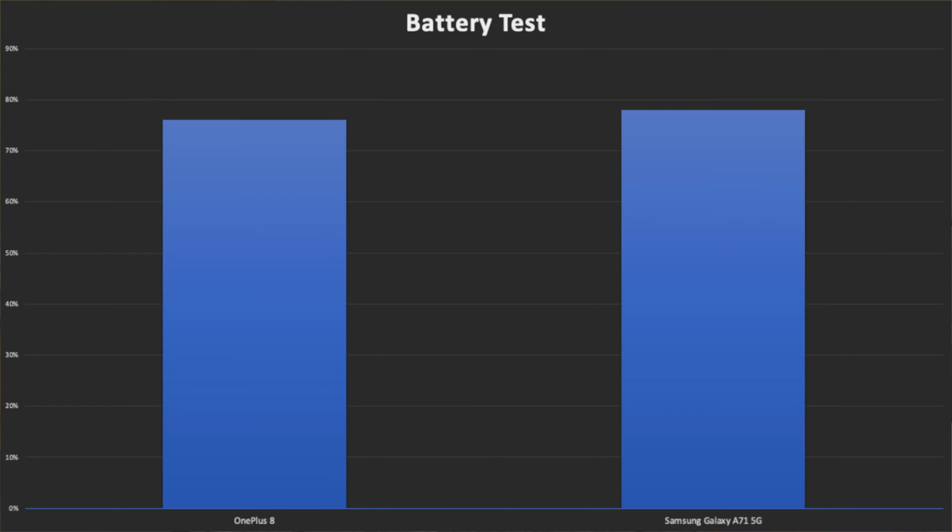In my battery test, which involves streaming a YouTube video at 1080p at full brightness for 3 hours, the Galaxy A71 ended the test with 78% left, while the OnePlus 8 ended with 76%. Safe to say, the devices will offer similar battery life that should be more than enough for most.